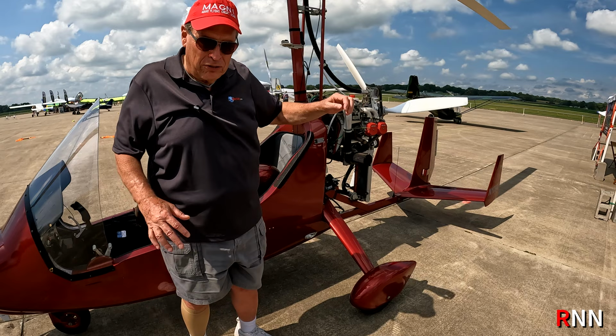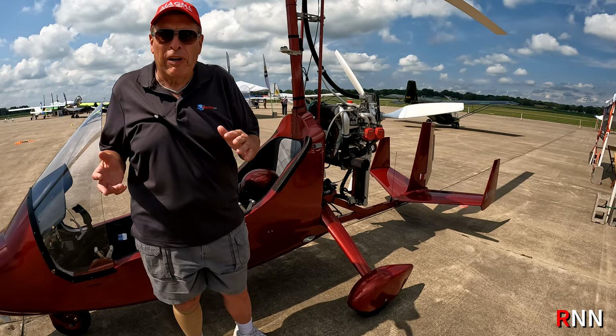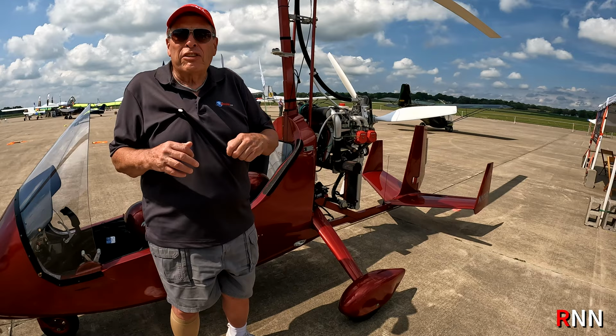So this makes a lot of people use them for crop spraying. It doesn't blow the stuff all over the place because it's not blowing it around. There's no airflow underneath of it.